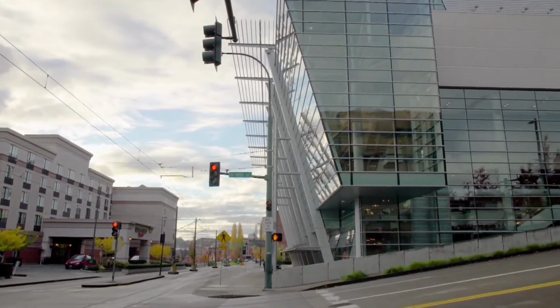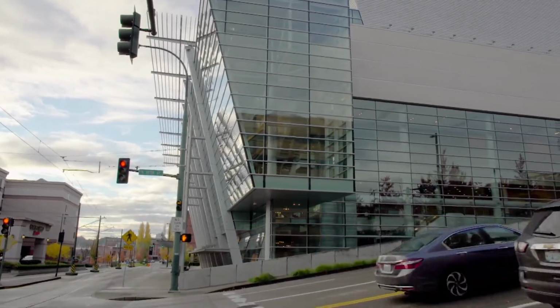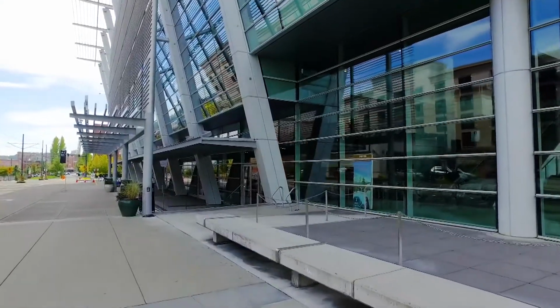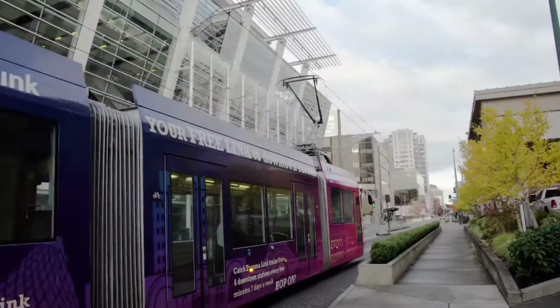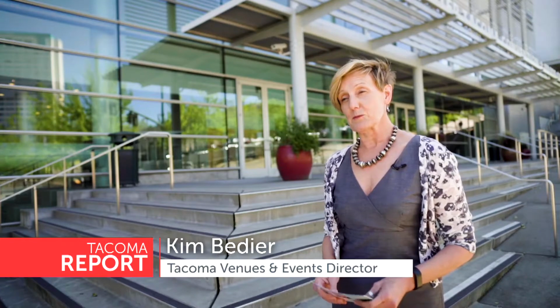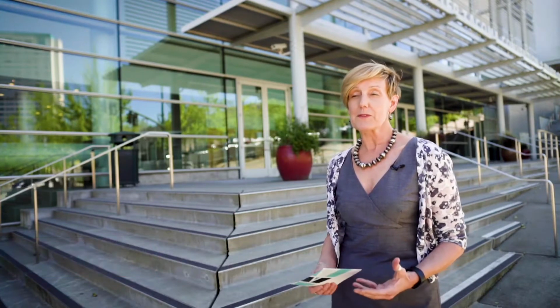Tacoma Venues and Events, the managing department for the City of Tacoma's venues, recently announced the rebranding of the Greater Tacoma Convention and Trade Center to the Greater Tacoma Convention Center. The convention center has been open for about a decade, so we thought it was time to check in with our customer base and our constituency and find out how things were going.